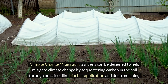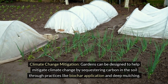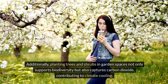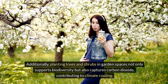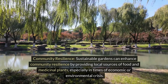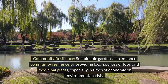Climate change mitigation. Gardens can be designed to help mitigate climate change by sequestering carbon in the soil through practices like biochar application and deep mulching. Additionally, planting trees and shrubs in garden spaces not only supports biodiversity, but also captures carbon dioxide, contributing to climate cooling.